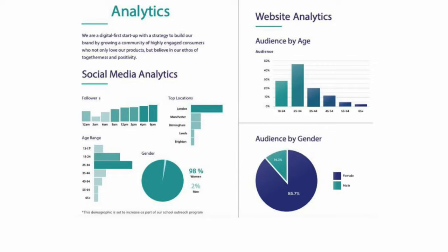Older traffic is generally more valuable. They have more money and they purchase more products. And then another difference, as you can see with regards to gender, we went from 2% followers on social media to 14.5% of the web traffic.